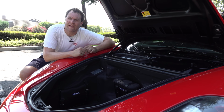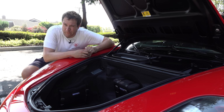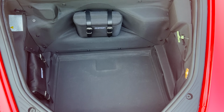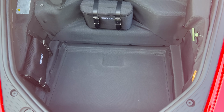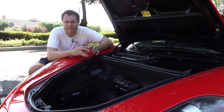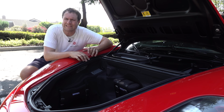And finally, we move into the cargo area of the 430 Scuderia, which in this car, of course, is up front, and it's actually surprisingly large. You can see it's pretty decent sized for any exotic car, let alone the track-focused version of an exotic car. You get decent space in here where you can store stuff for a nice trip.